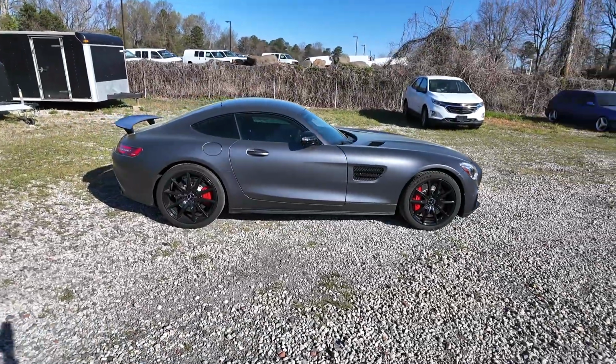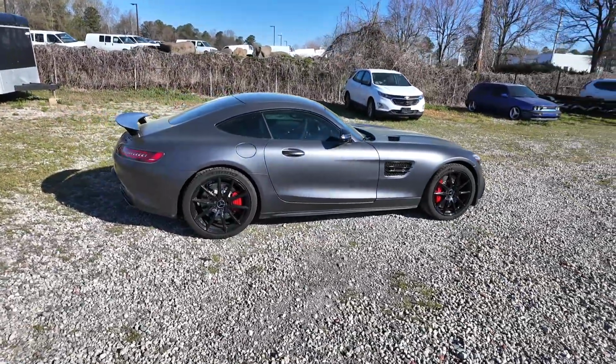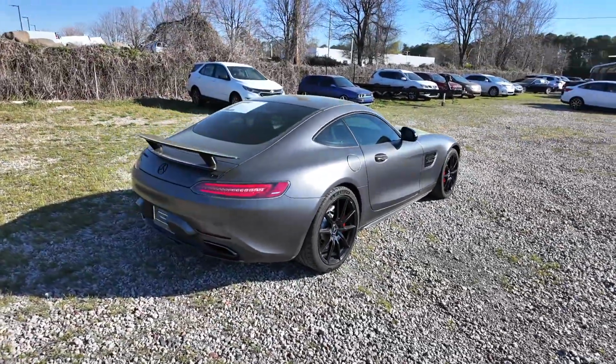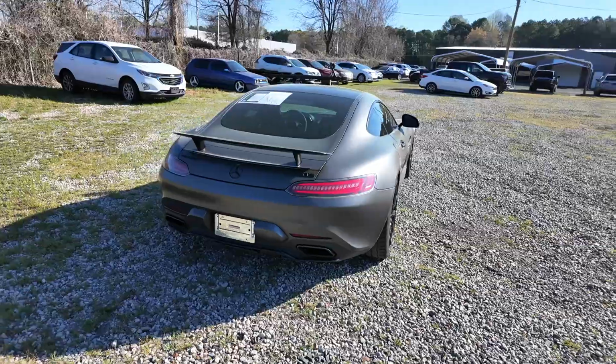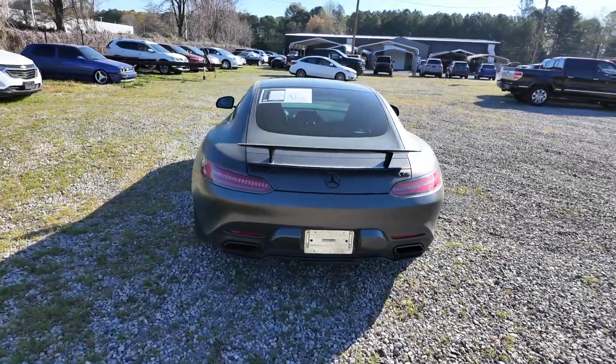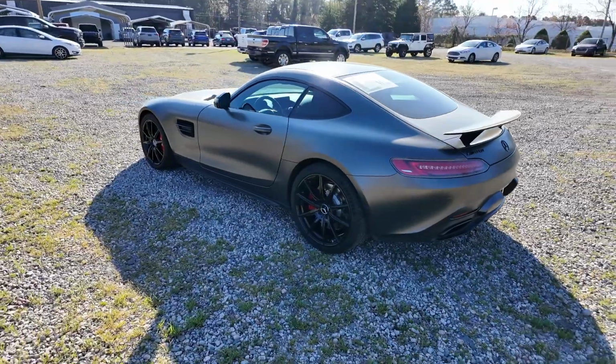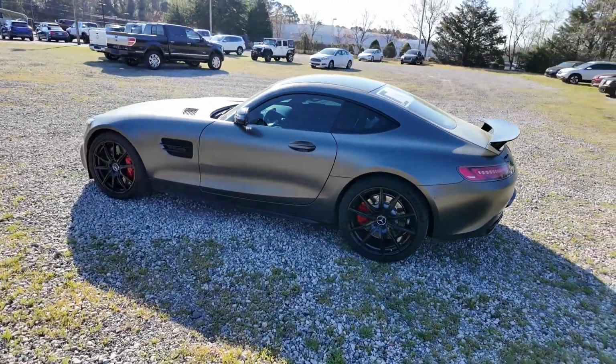Now all of these are rear-wheel drive. This coupe in front of us weighs in around 3,700 pounds. It'll do 0 to 60 in 3.5 seconds. Top speed is 193 miles an hour. It also has a fuel capacity of 17 gallons. You'll expect to see 16 miles per gallon in the city and 22 out on the highway.